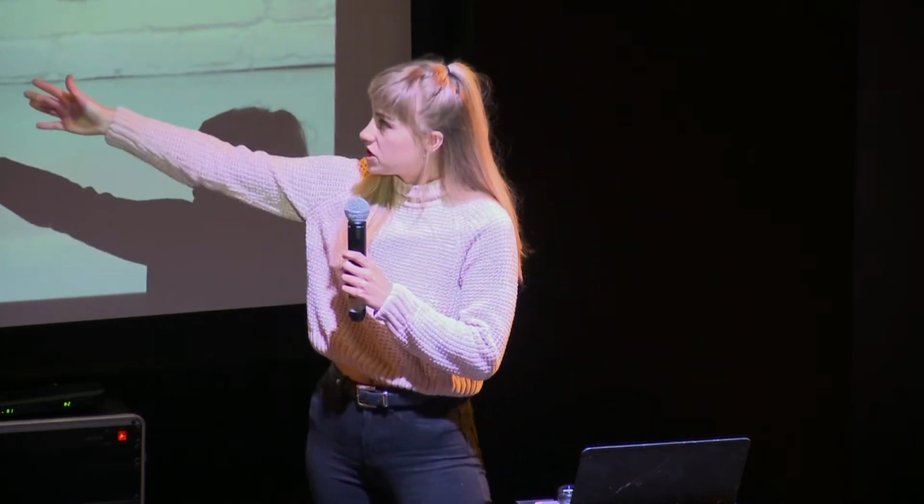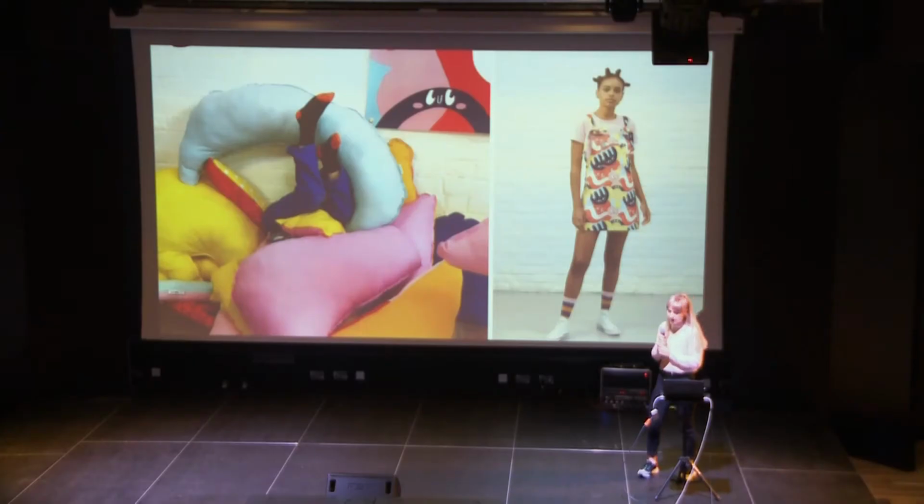So this image on your left-hand side was actually taken from an exhibition that I created as part of my Masters project, where there was lots of soft sculptures, there was banners, there was prints, there was anything that you could imagine going on was going on. And like I say, I submitted that as part of my Masters.